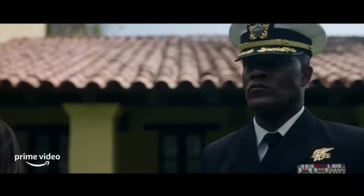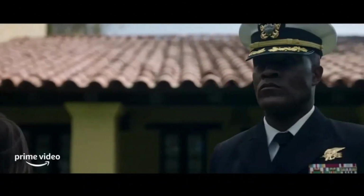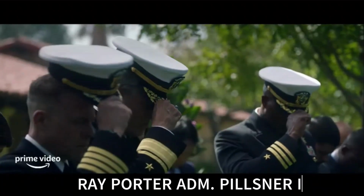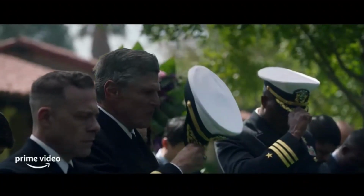There's a woman on his right. I believe this is Lauren Reese. On his right is Admiral Pillar. In the book, he was Admiral Pilsner. Captain Leonard Howard is on his right.